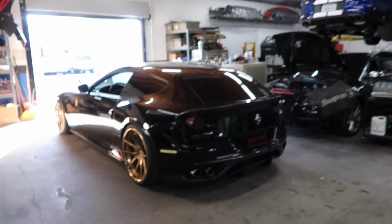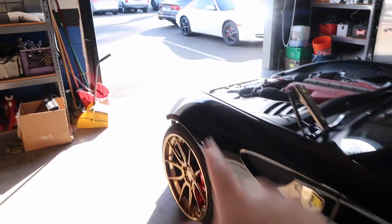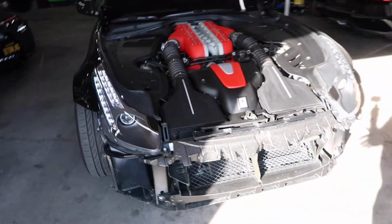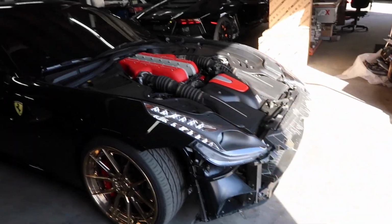We've got an FF, this is a Novitec FF with some cool gold ADV1 wheels. Unfortunately, some little front bumper damage, but honestly, this car looks absolutely savage with no front bumper and no hood. So, I don't know, the owner of this car, if you're watching, might just leave it like this.